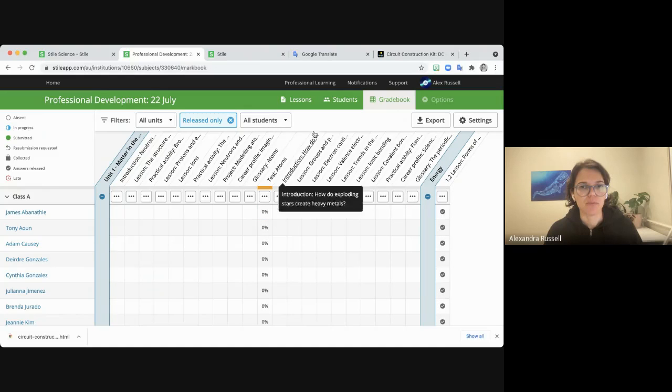So with this type of lesson, the information that's in the gradebook is a little bit more useful for me. With a lesson like this one, I'm just able to see, is it in progress? Has it been submitted? Was the student absent? So I can mark a student absent for any particular lesson just by clicking.